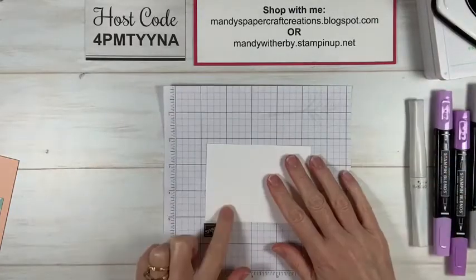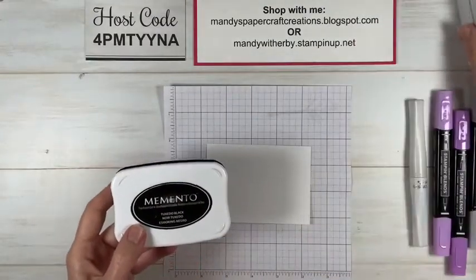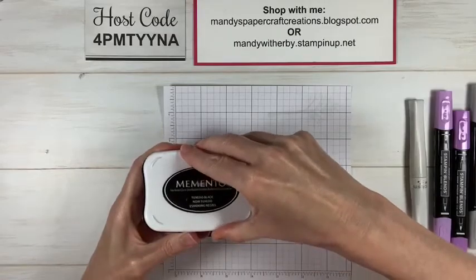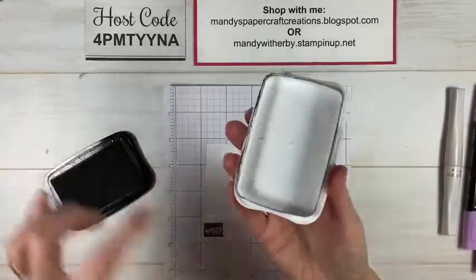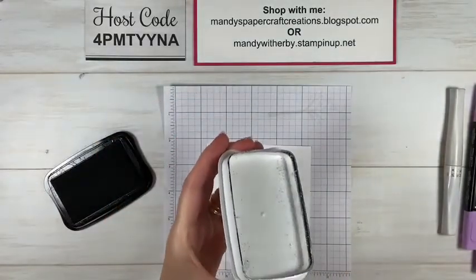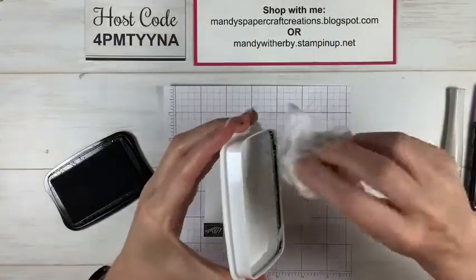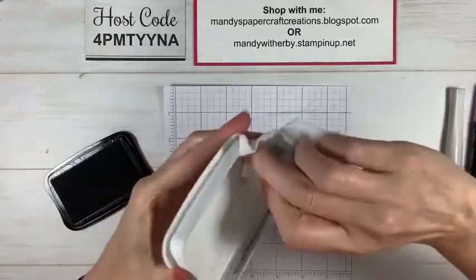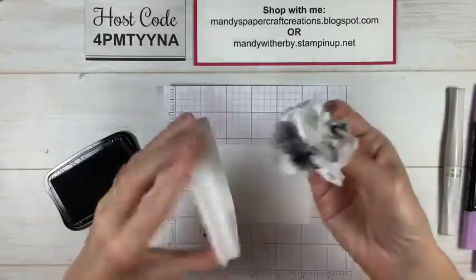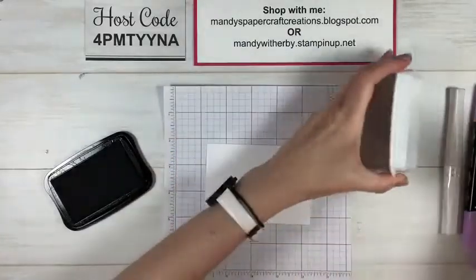Okay, so what we're going to do first is stamp our images. So we're going to start off with stamping our sentiment first. I'll just take the lid off this one. Now I can see why my ink pad was getting all mucky. Let me grab that wipe again. I'm just going to wipe around the edge of that lid. Can you see how that's all inky? You know why? Because I think I just recently inked up my ink pad as well, so it's just a little bit more juicy than normal, and that is why I'm getting ink everywhere. So just give that a little clean up. There we go, that's better.